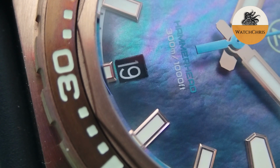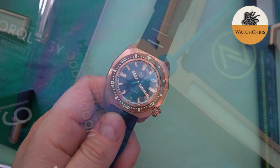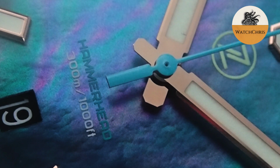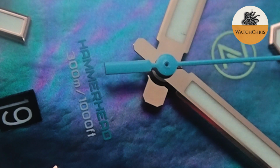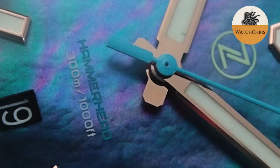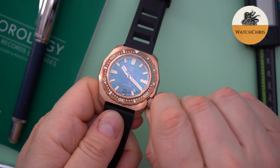It replaces the index at 6 o'clock, and above that it just says the depth rating, 300 meters on this watch, and then Hammerhead. That's the name of this watch. Again, that's in that sort of aquamarine color, which looks really very, very good on this watch. You also get a lume crown, big crown, very smooth action on this crown.